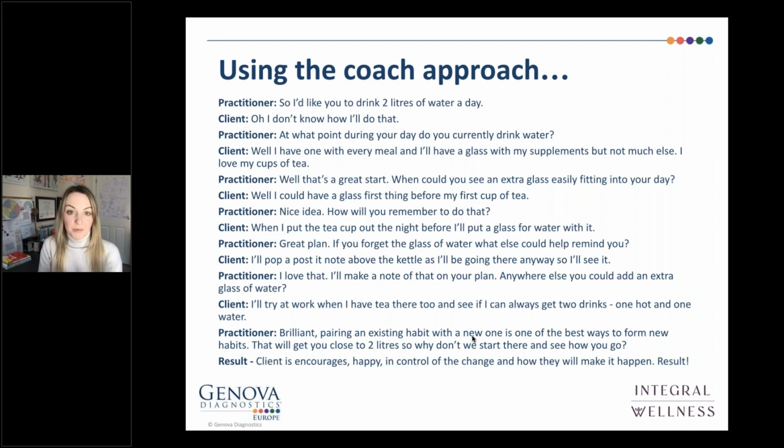Brilliant, nice idea. Affirm the fact that they've thought of something for themselves that's going to work. How do you think you're going to remember that? And then they might roll into what they're going to do. They'll put a cup out the night before, or they'll move the glasses and mugs next to each other. And again, affirm it. Brilliant plan, great idea.